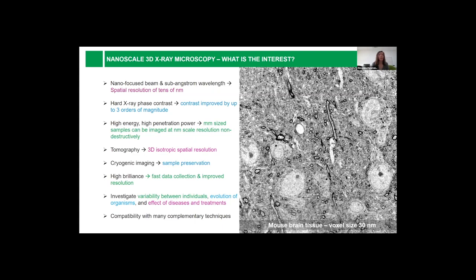And so, as Yannick said, most of the time I work with synchrotron sources, and these offer high brilliance. That means a lot of photons per second, of the order of 10 to the power of 14. What this offers is the possibility to go fast, so to acquire large volumes. This high brilliance also includes high coherence, and this helps to improve the spatial resolution and the contrast. So overall, we believe that this kind of imaging is interesting in order to image several samples, which we need in biology, so not just one. We try to follow the evolution of organisms as they develop, but also evolution with diseases, and also how treatments can help.